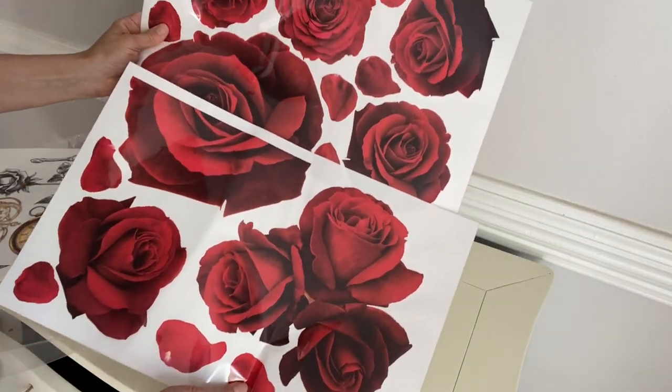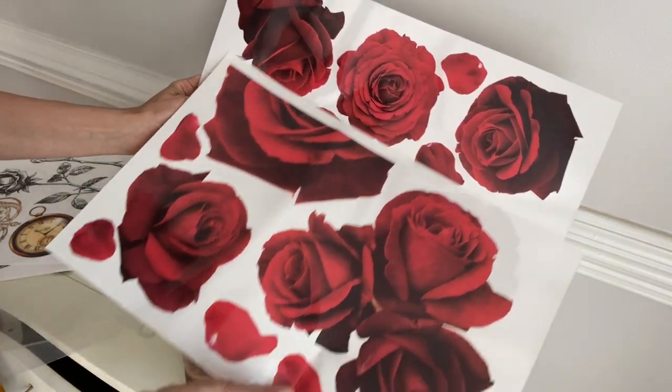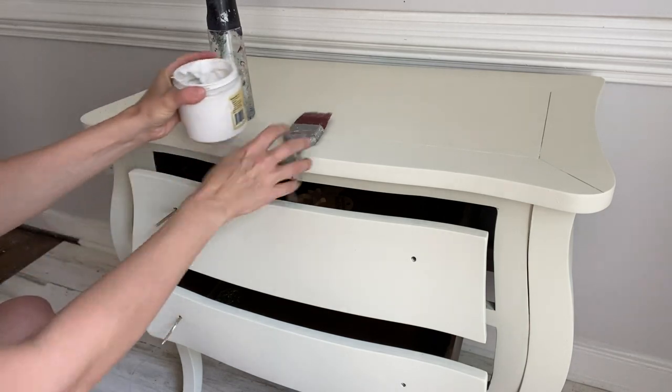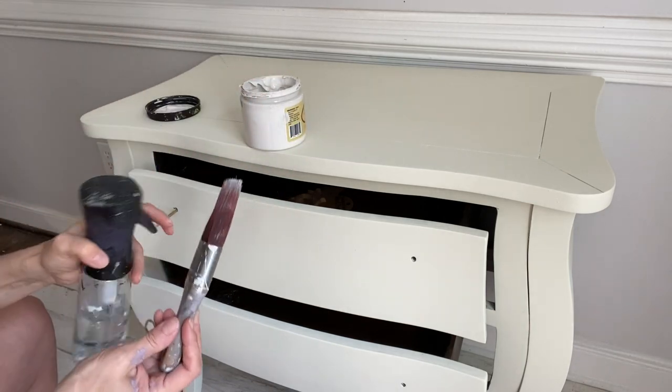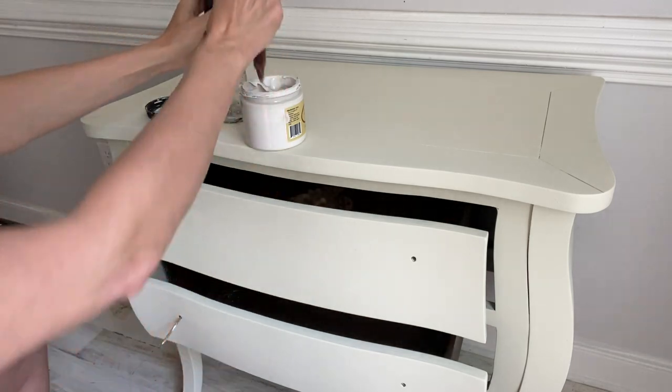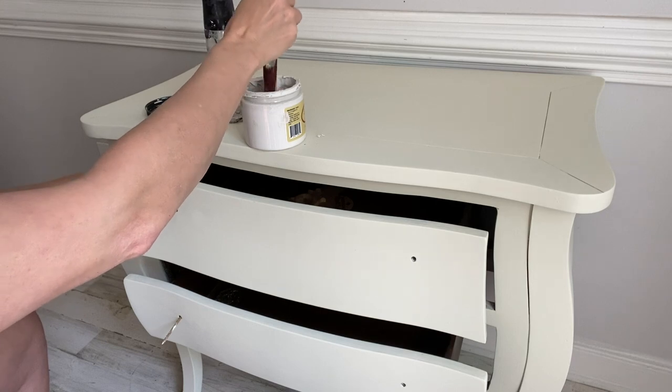So for today's project, we are actually going to be painting over a piece that I have previously done. I painted this cute little buffet in Cucumber Ice for a product release. I love it, but it's not yet totally me. We need to kind of fancy it up some. So we are going to go heavy Alice in Wonderland on this cute little Bombay style buffet.